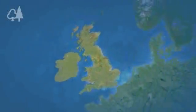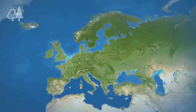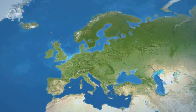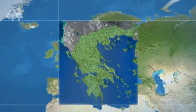Similar patterns of deforestation, followed by reforestation, took place in many other industrialized nations, to the extent that forests in these countries are now reabsorbing CO2 again. The forest area in Europe grew by 13 million hectares between 1990 and 2005. That's an area roughly equivalent to the size of Greece.